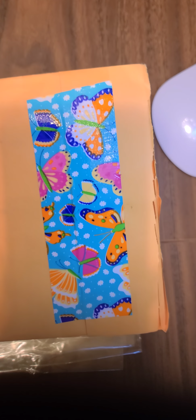Oh, my goodness. They're so pretty. They are so pretty. Look at the tape she's put on this. Isn't that beautiful? I love that. And here is the card that she sent me. She always sends the most beautiful cards.